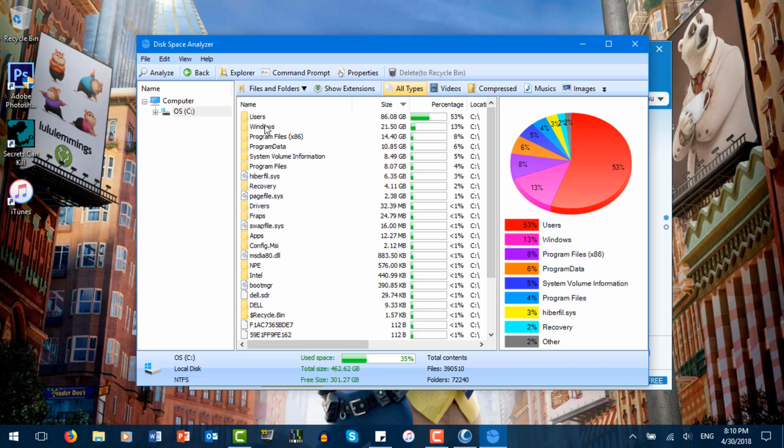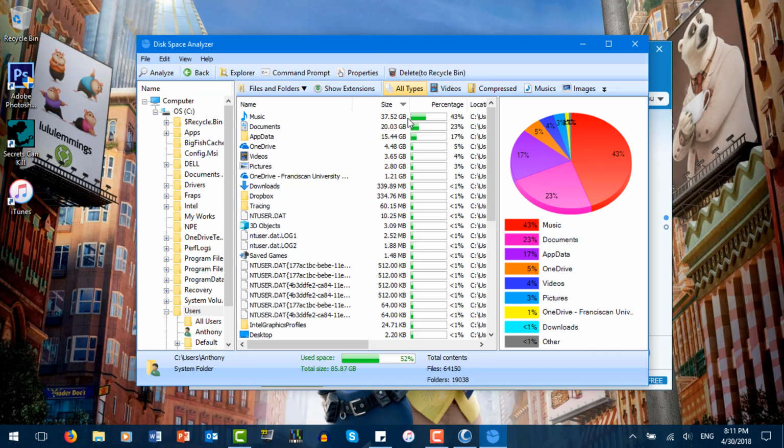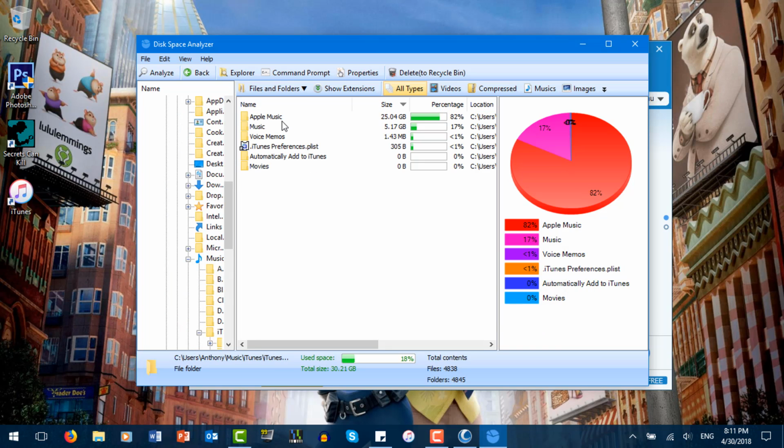For example, we have 86 gigabytes here in the users folder. That's one of the biggest folders on the OS drive, followed by Windows, followed by the program files, and then program data. We go into users, and we'll see that my user profile has the most stuff in it. We go in here, and we see that, not surprisingly, most of the stuff is taken up by music. We can narrow it down to iTunes, and then iTunes Media.